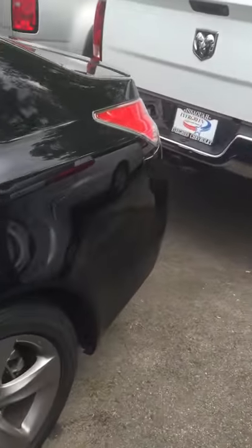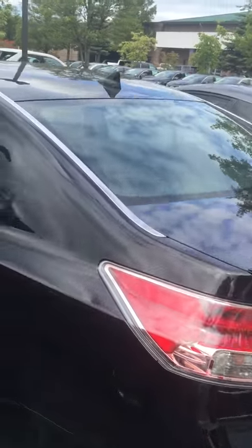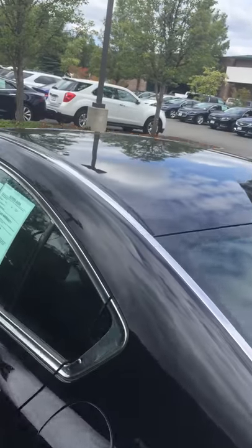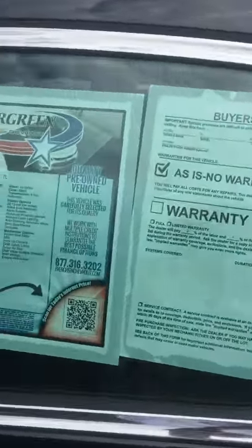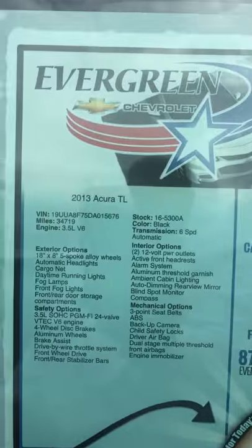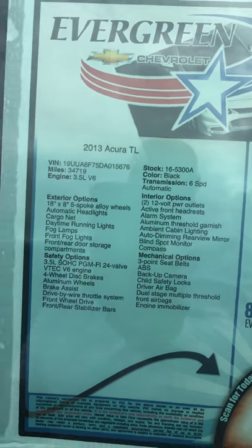So she's in great condition, a little dirty, but I can get her a bath for you. Don't worry. If I know you're coming, I'll have them wash it up. It's got the sunroof, leather interior. There's some of the features if you want to pause it on that.